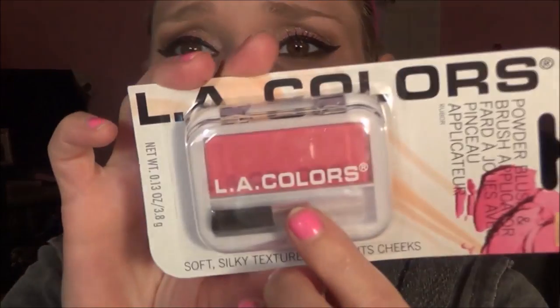I'm really excited to try this blush because I love blush and it was just so pretty. This is the LA Color Sweet Cheeks blush. Ooh, girl, that's pretty. Wow, it's extremely pigmented. Extreme.